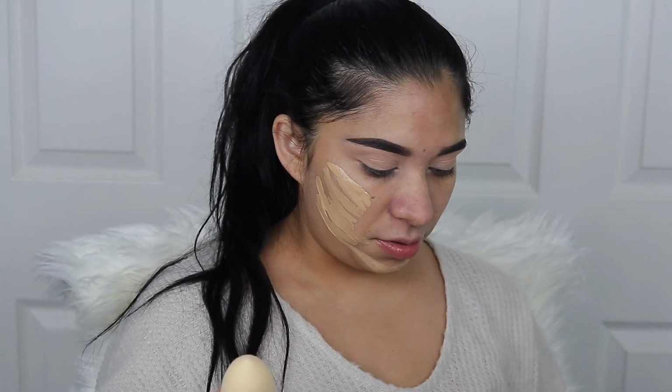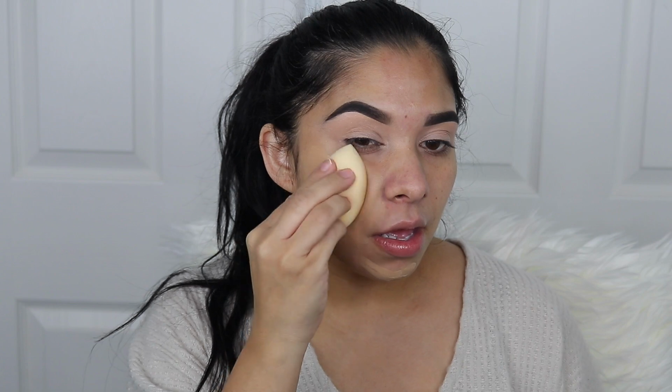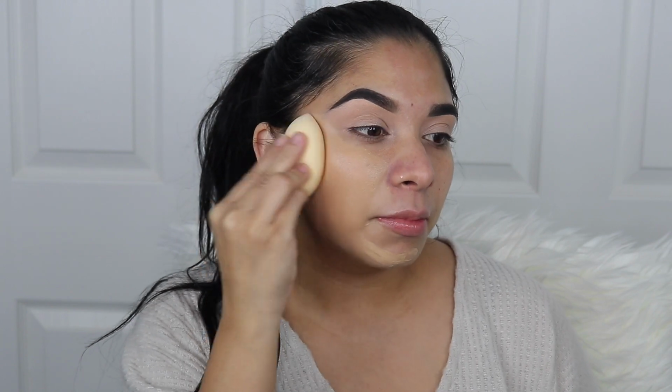I wish I had my other beauty blender. I can't find it. I feel like this one just takes off a lot of the product off my face. But you guys see how dewy this foundation is.